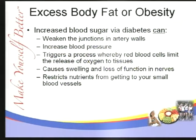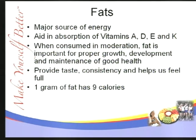Increased blood sugar via diabetes can also weaken the joints in your artery walls. It increases blood pressure. It triggers a process whereby red blood cells limit the release of oxygen to tissues. It causes swelling and loss of functions in nerves, and it restricts nutrients from getting to your small blood vessels.